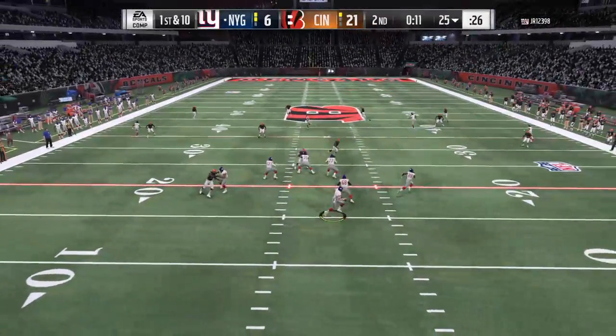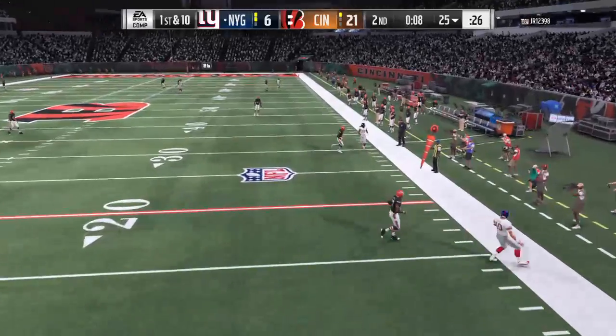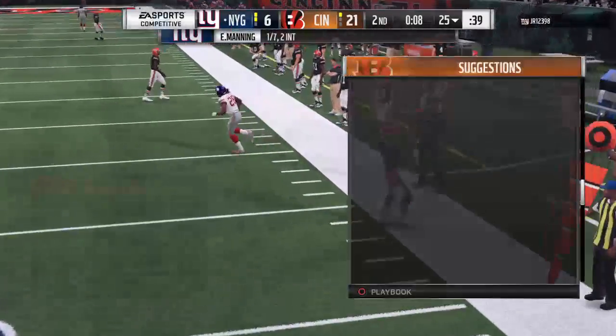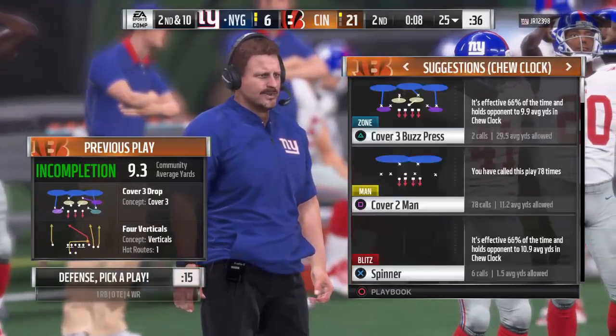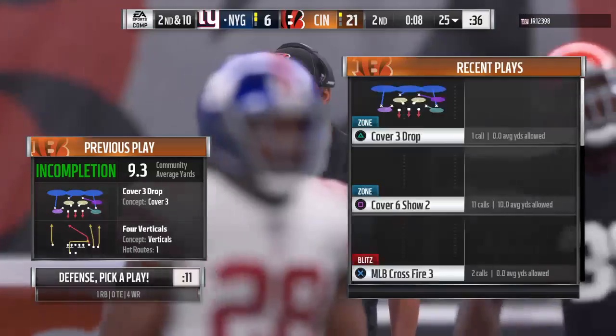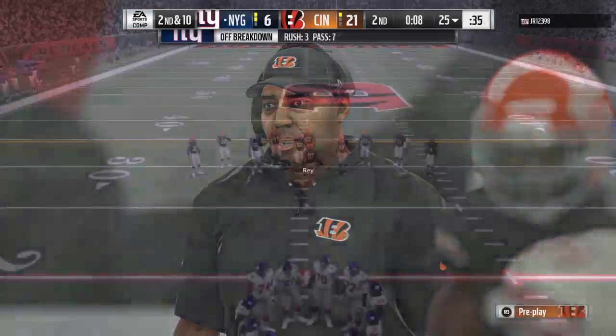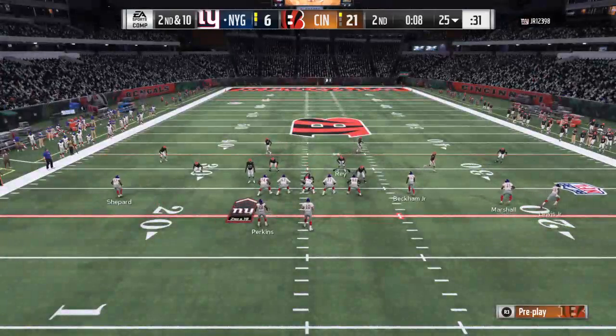Trying to shake off the interception from the last drive. He'll look to throw. Incomplete, and we're down to 8 seconds now. I hope I don't sound too rah-rah on that one, but that's the exact right throw. Either your receiver gets it or no one gets it. Give him a lot of credit for being really precise with it. Got rid of it. No one got it.